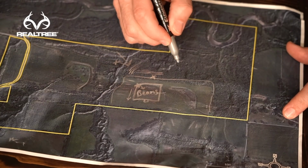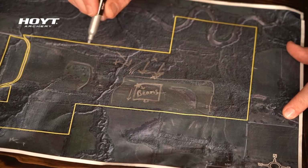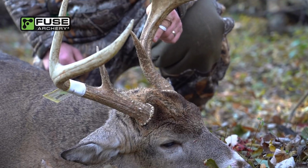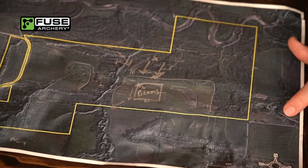Deer just really pour out of this area back in here. Back in here is where Caleb shot the big 6, and so they just love to come out of here and come out here in the beans at night. And I think they continue on to bigger ag fields to the south later in the evening as well.